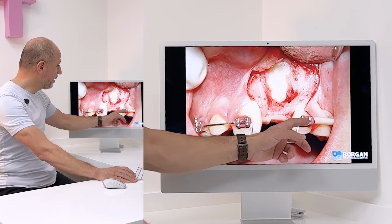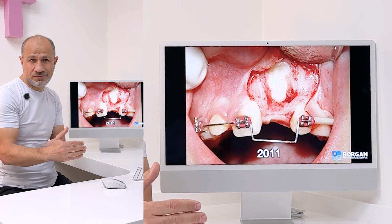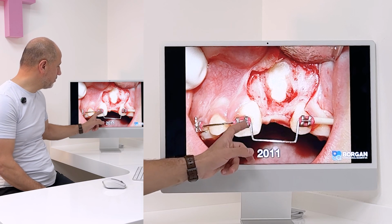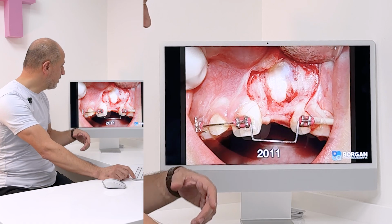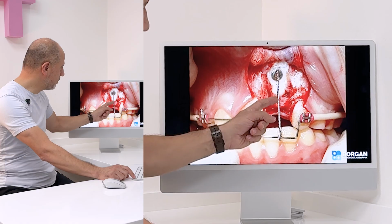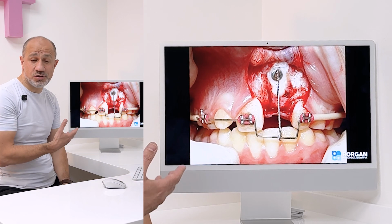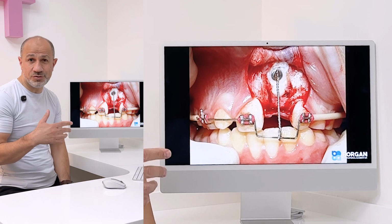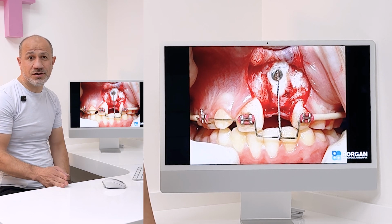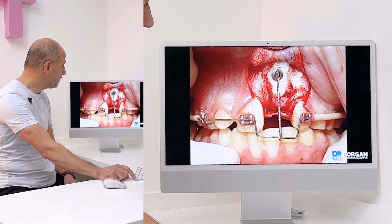But you can see with me that at that time, I had just started passive self-ligation. So I was using conventional brackets, but with the same protocol, step down. Then acid etch, then I bonded my button. So again, it's a very long distance to my main wire. By the way, she was the first case for me. Of course, you have seen the number of views on YouTube, almost 3 million views for that case.